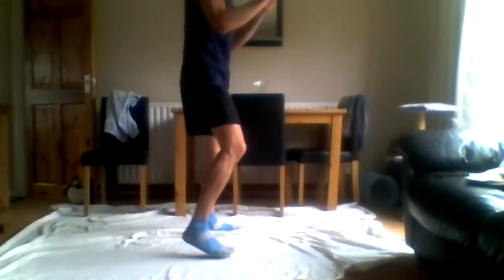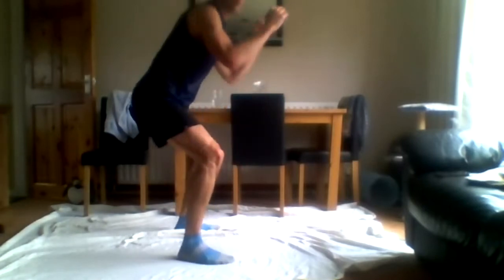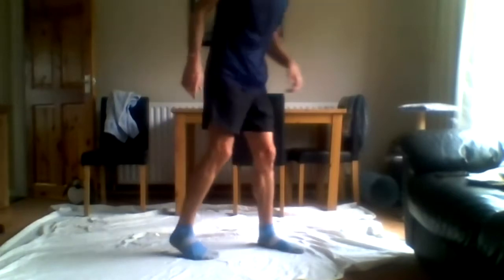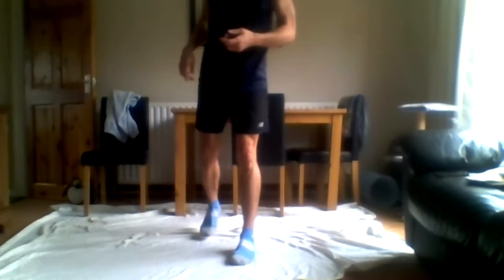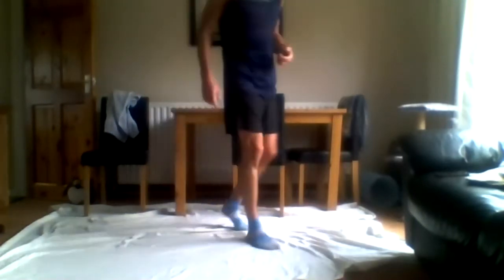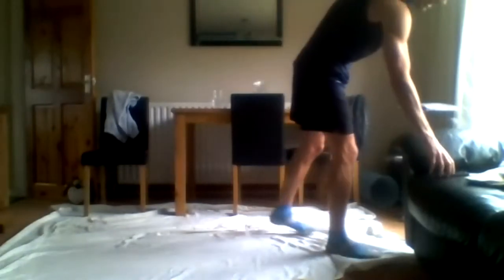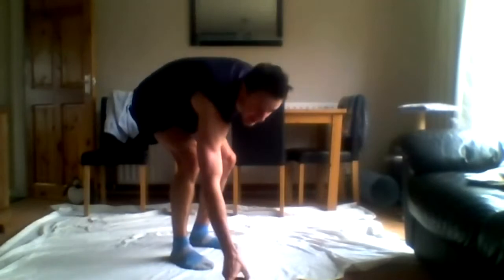Now, showing you from the side, pushing your hips back like that. What we don't want is rounded shoulders, we don't want this sort of bending out at the hips, you want to push the hips back like that. Okay, so exactly the same protocol, 20 seconds jump lunge, 10 seconds recovery, 20 seconds squat jumps, 10 seconds recovery, and 4 rounds. Okay, I will put my timer here.